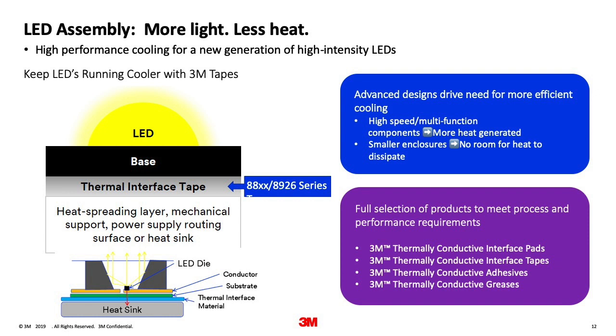Take a look at some applications here. For example, if you're taking notes and you're working on any LED lighting applications, we're having great success worldwide using our 88 series tapes, 8805, 8810, to hold the base to a heat spreader, some sort of mechanical aluminum support or heat sink. The 8805, 8810 is an excellent choice for those high adhesion applications related to LED lighting.